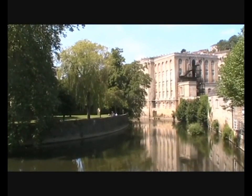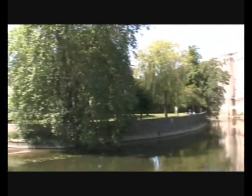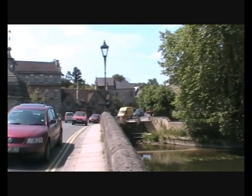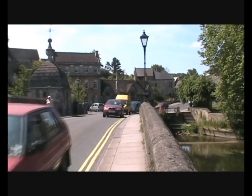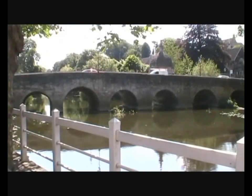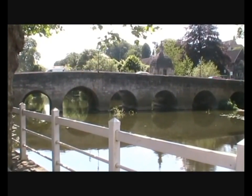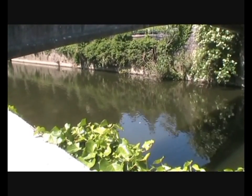The town has many fine examples of architecture from the Saxon, medieval, Tudor, Georgian and Industrial Revolution periods. The town retains many reminders of its dependence on the cloth trade, from the 17th century weavers' cottages to the later mills, which still line the River Avon in the middle of the town.